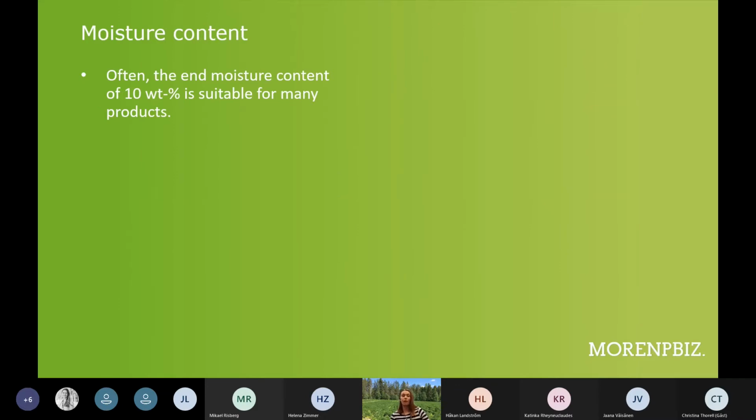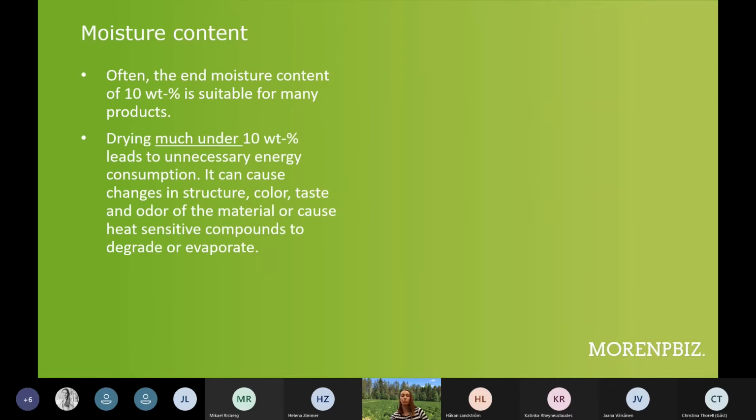And after you have selected the dryer and the drying temperature, of course, there is the question of when to stop drying. The normal recommendation is that an end moisture content of 10 mass percent is suitable. So you can have 10 mass percent of water in the end product, in the dry product.